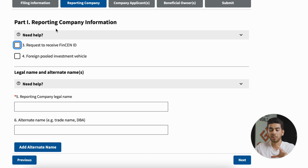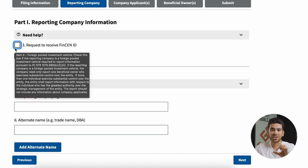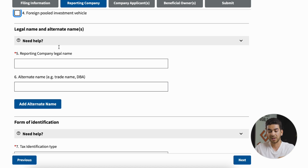The next section here is reporting company information, and you can see under this section that says need help, the next question is request to receive FinCEN ID. So I'm going to want to click this. Like I said, it'll make filing in future years very easy. It's like a known traveler number or a TSA number. You just use that as your identification. The next question is foreign pooled investment. We'll leave that blank. That doesn't apply to us right now.